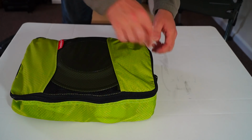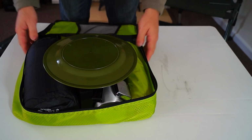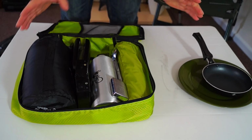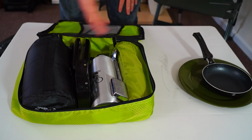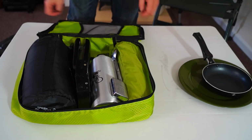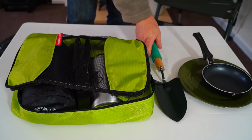Now, as you can see, my setup for wild camping is obviously a lot more compact than my general camping setup. And everything fits perfectly in here, so I can cook, I can produce fresh water, I have a nice bed to sleep on, and I have lighting, fire. So it's kind of perfect. But my next tip is to take a trowel.